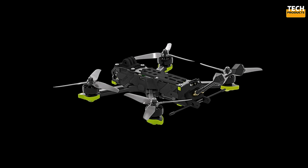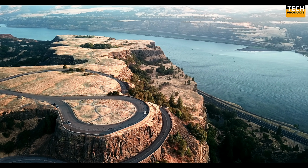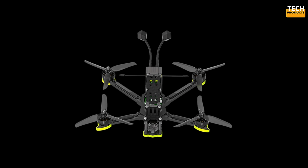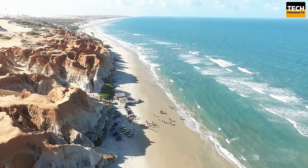For added convenience, the drone includes a built-in buzzer and receiver mount, simplifying maintenance and customization. The frame supports both 20 by 20 and 30.5 by 30.5 mounting holes, offering flexibility for users to integrate additional flight stacks and VTX systems.